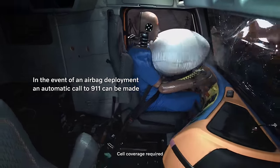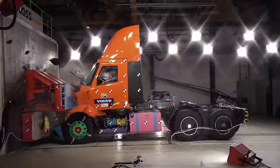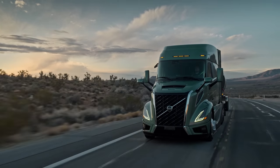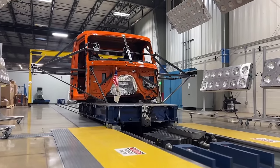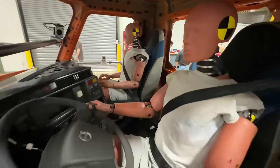The all-new VNL is reinforced with leading-edge and often Volvo-exclusive safety technologies. We are the pioneers of safety, and this is what pioneers do. Drive progress. If it's possible to own a word, Volvo owns the word safety. It's who we are, built into our DNA, constantly striving for the best.